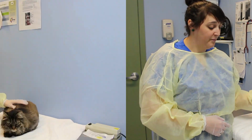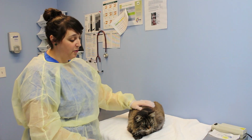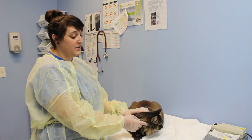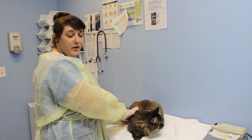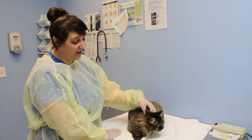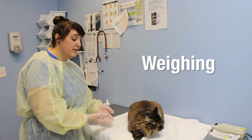intake exam. Okay, so the next part of our intake exam after doing the physical component, which I've already checked Nico from the tip of his nose to the tip of his tail, and everything looks good. He's a little bit on the heavy side, but that's okay. We're gonna get him on a diet. But now we're gonna weigh him to see how big he actually is.